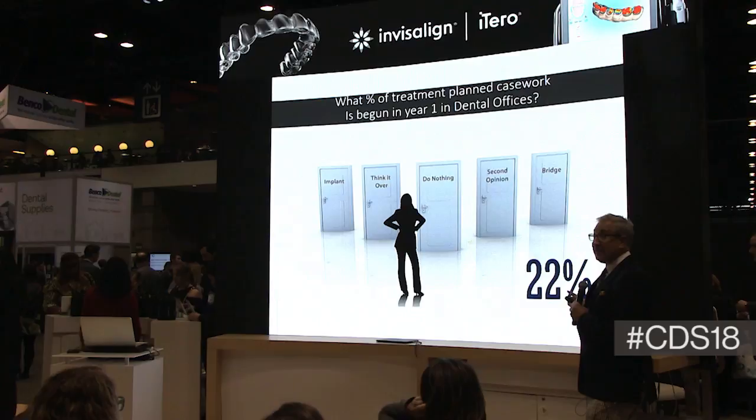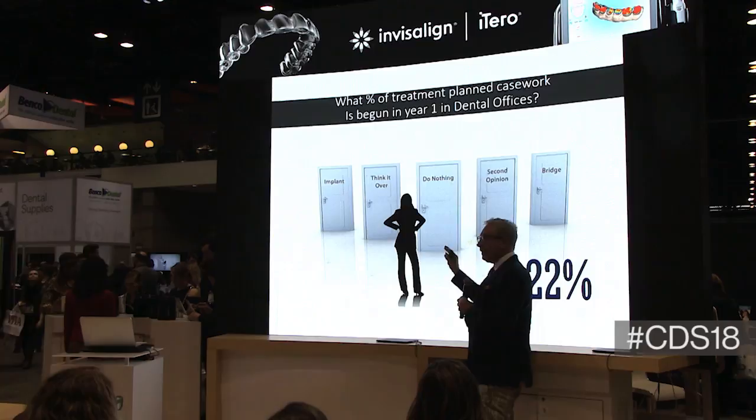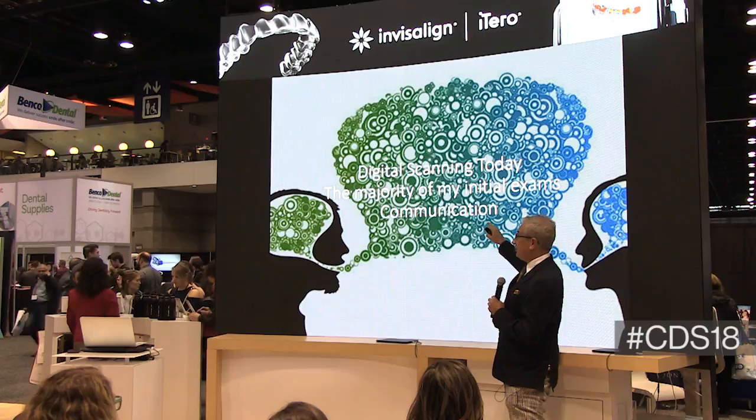So here's the dentist taking an explorer and a digital x-ray and hunting and pecking. And yet we're absolutely not communicating with our patients. Let's go to a different level. Digital scanning to me has become the mainstay of my initial exams and communication. How so?